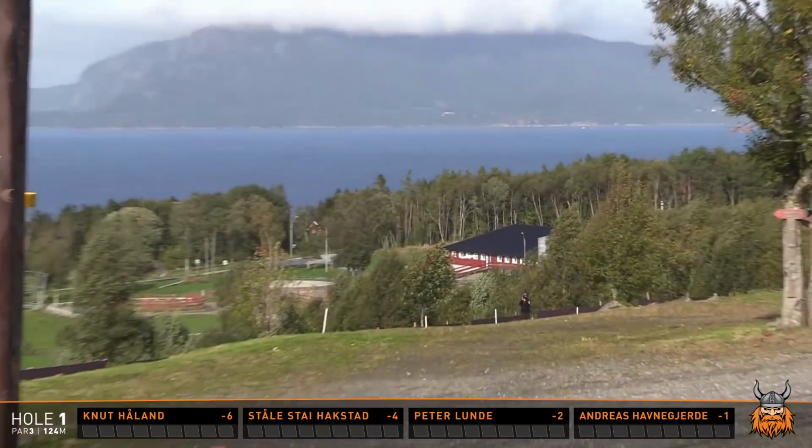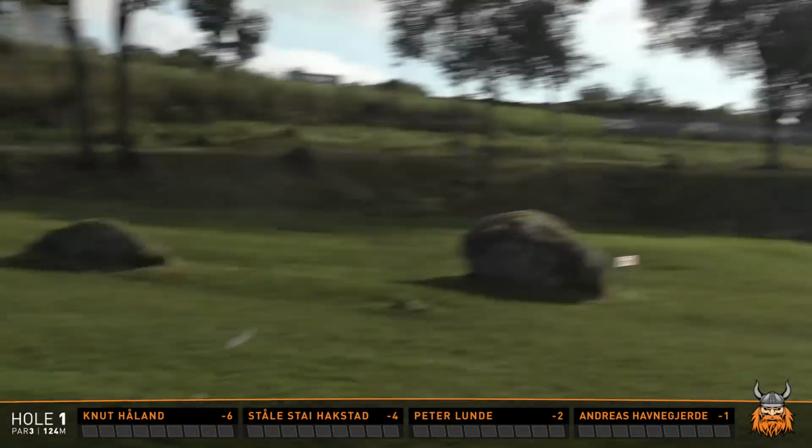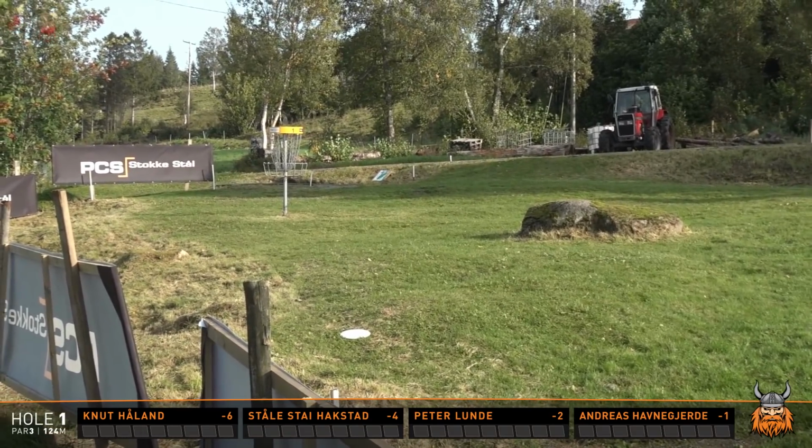He's going with the forehand, and I know I've played with Knut before. Forehand's not his strong suit, but it looks like he's been putting some work in, and he's going to find himself inside the circle.